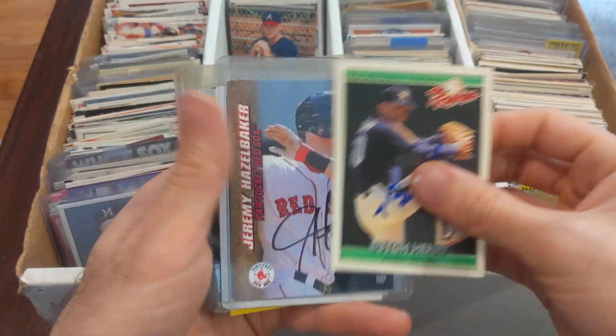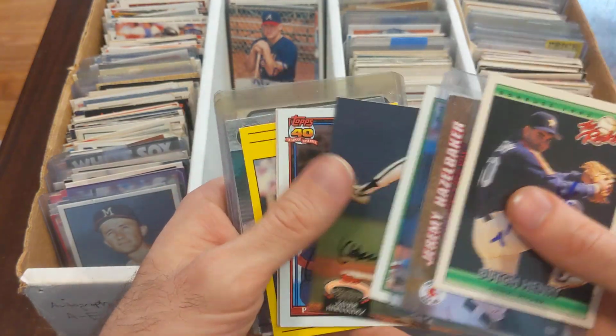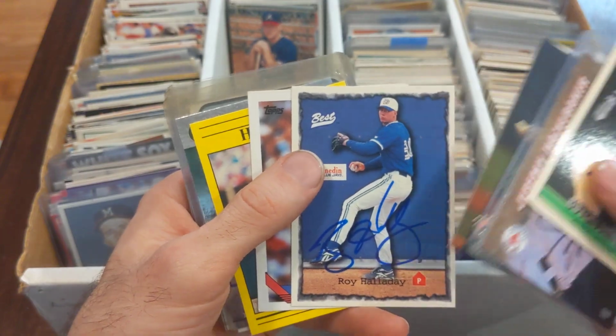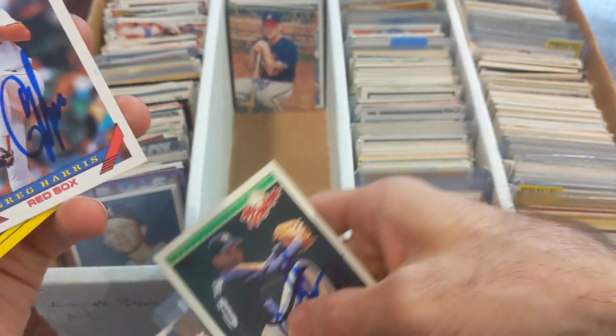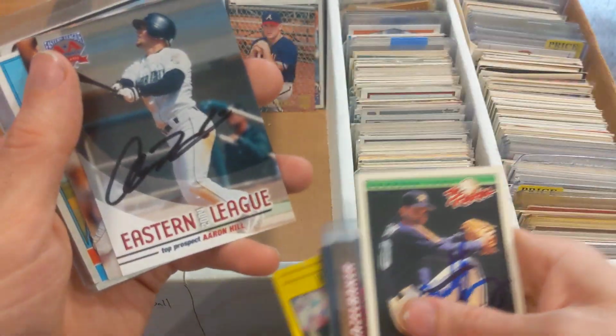All right, I got 3 of them. That's nice. Jeremy Hazelbaker, I have no idea who that is. Dude, look at that. It's a pre-rookie card, but any kind of rookie card signed is nice. But yeah, the Lester one. Tim Hudson, that's nice. Aaron Hill.